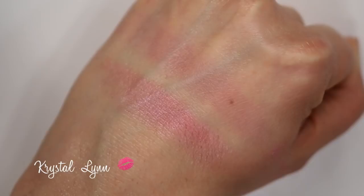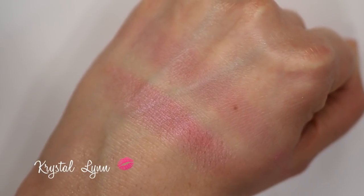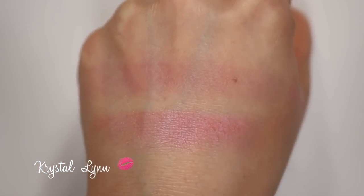It's beautiful, and I feel like these are so wearable because they're not too intense. And I actually kind of prefer that in a blush. It's not too intense because I go overboard very easily with bronzer and blush, and I feel like with these I can't do that. So I think these are gorgeous and I've been really liking them.